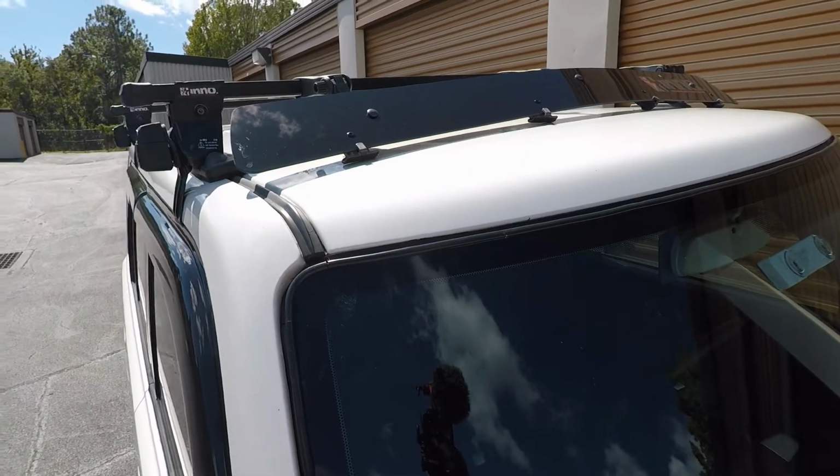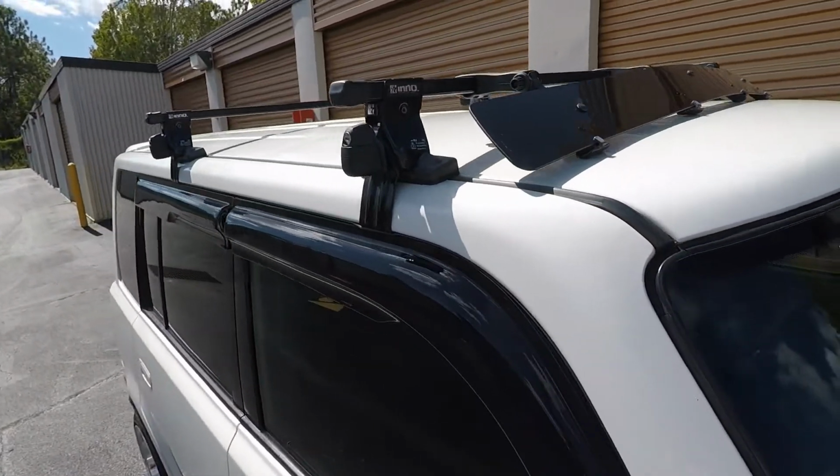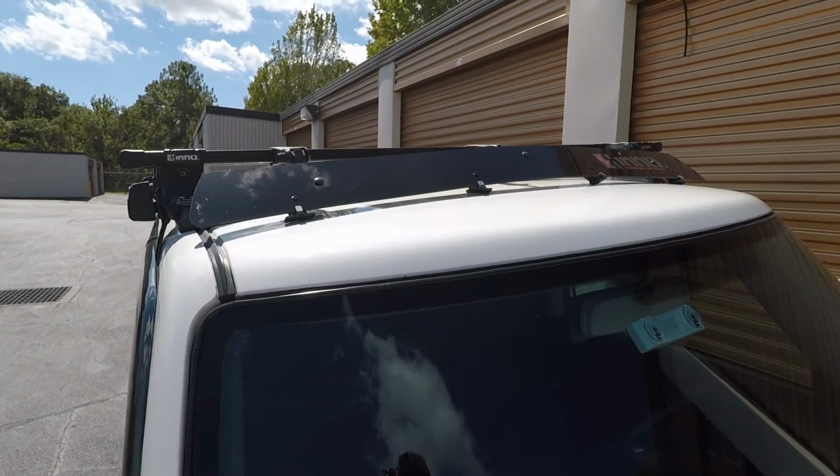So we're going to do something different with this roof rack as well. I really like the roof rack. It's cool, it's functional, but we are going to change it up a little bit and do something a little bit different.